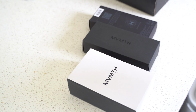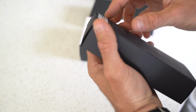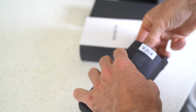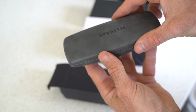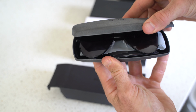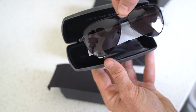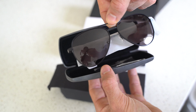But let's find out. All right, let's go with box number one right here. Move these aside. Open this bad boy up. Ooh, it looks like a little sunglasses holder. Ooh, this is nice and sleek and leather. Ooh, look at these aviator style glasses. Let's see what they look like on. Here we are. What do we think?